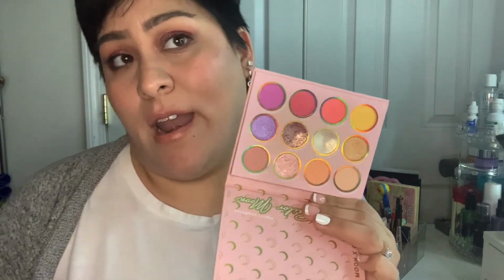The next one that I was really disappointed by is the Sailor Moon and ColourPop palette. This is the Pretty Garden palette from ColourPop. They did a collab with Sailor Moon, and I know a lot of people went crazy over this palette. The only thing that I don't like about this palette, and I'm going to say it again, is the mattes with the shimmers.